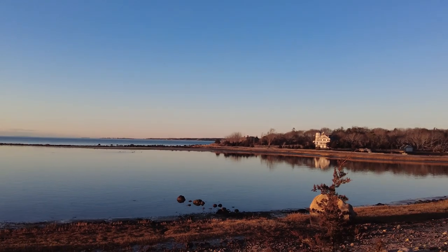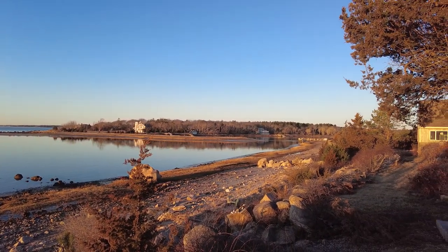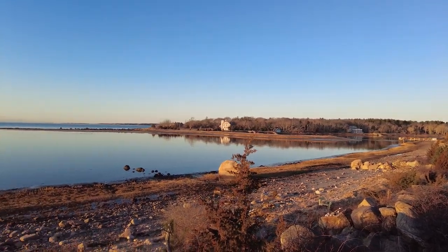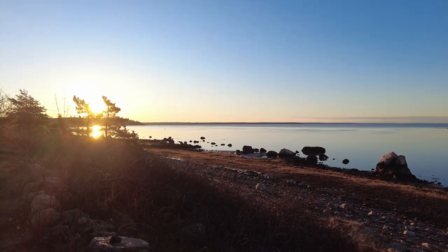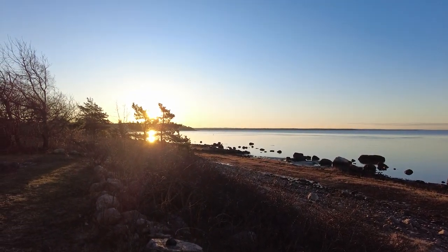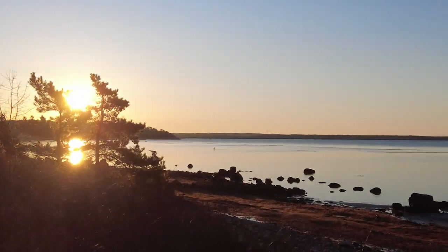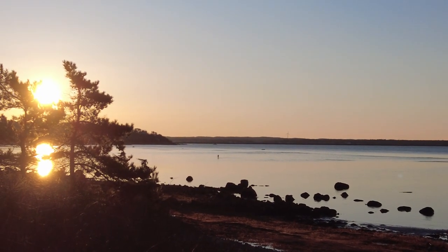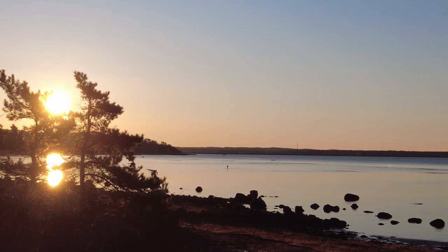It's quite calm and quiet, except for the birds singing their morning tune. And the sunrise. And this is interesting here. It looks like someone is out clamming quite early, which of course is because the tide was low and we'll probably have flats.